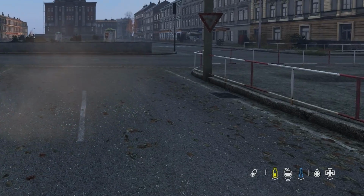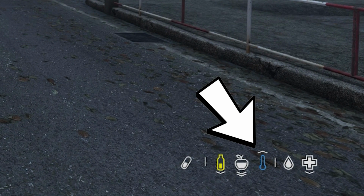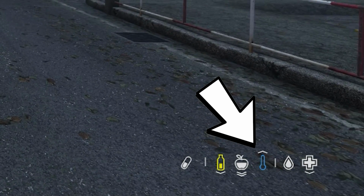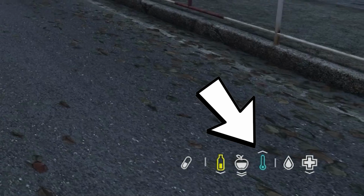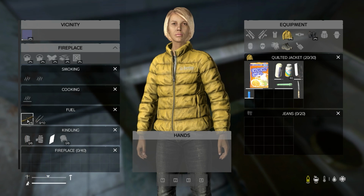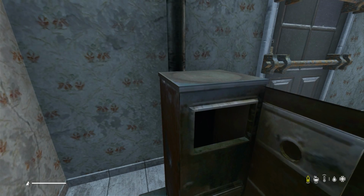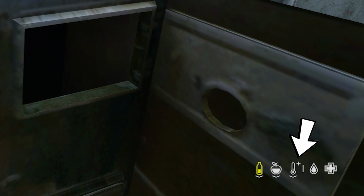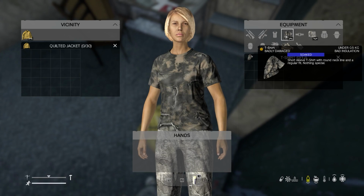In the bottom right hand corner, you will see this temperature gauge, which will change depending on your clothing and the weather. Flashing dark blue means freezing, light blue means cold, white means warm, and red means you're overheating. You can craft a fire to get warm, and if you sit by it long enough, you'll see this plus icon appear next to your temperature gauge. This is called the heat buff, and it will keep you warm for roughly 10 minutes or so.